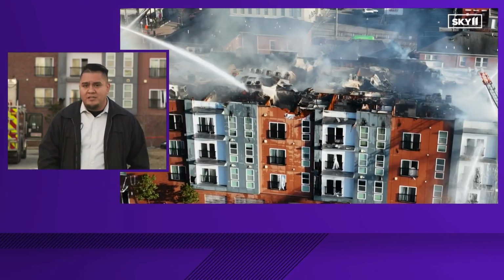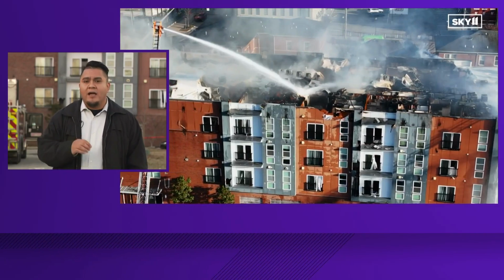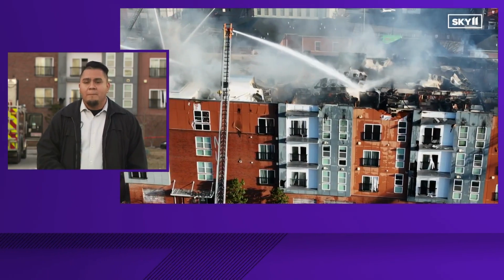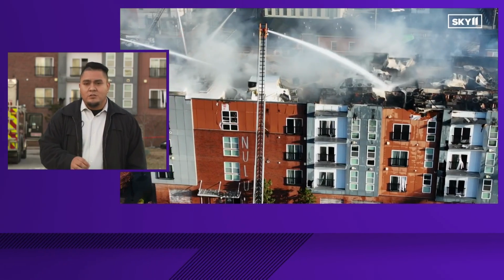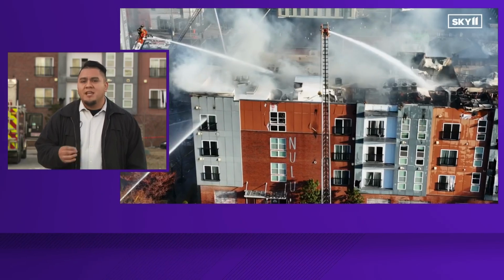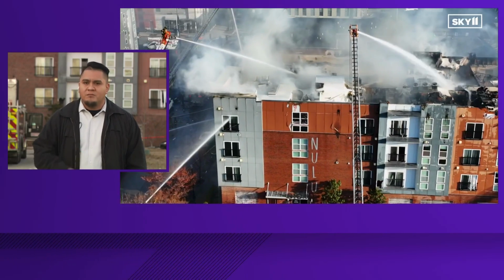We're talking about 12 hours later. LMPD has left, but LFD is still here, and they're blocking off the area. So if you're coming through here, make sure to avoid it. But I do want to get to the story. That is where I spoke to one of the neighbors who shared with us some vivid images she took at 6 a.m. of those flames.